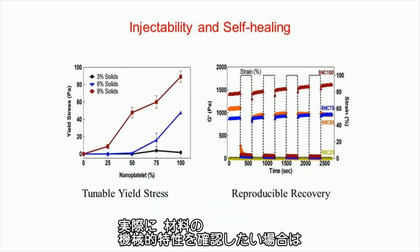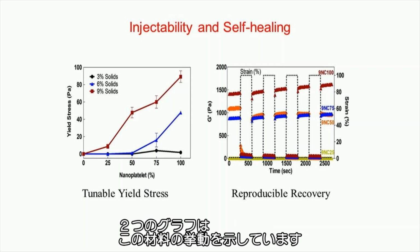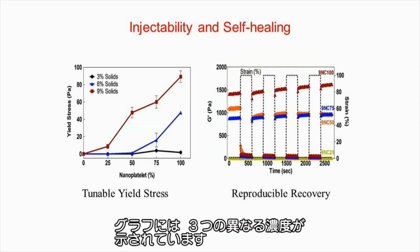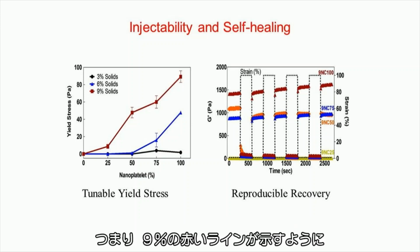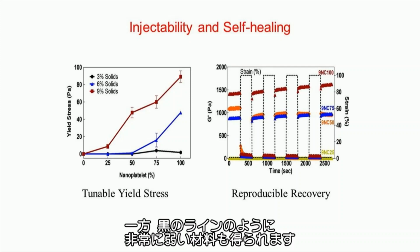Now, if you want to look at this material and its mechanical properties, you can put it inside an Instron machine and play around with it. Here you can see two graphs that show the behavior of this material. The one on the left is what is called yield stress, or the amount of force you need to make this material become liquid-like. And what you see here are three different concentrations, and as you change the amount of these nanoplatelets in these materials, you see that the material is very different. So you can get materials that are very strong, as shown by the 9% red line here, or materials that are very weak, as shown by the black line here.